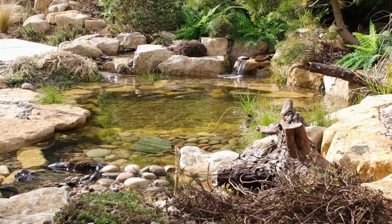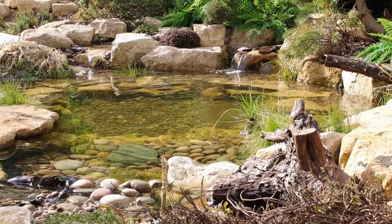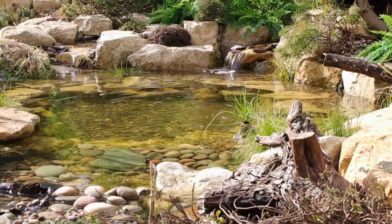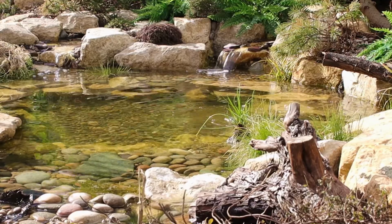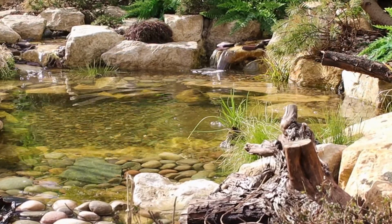It's not a huge pond, this, about 12 feet by 9 feet. May add a larger waterfall at some point, that's still being discussed, but at the moment just the two small babbling waterfalls there, nice and peaceful, nothing too dramatic.